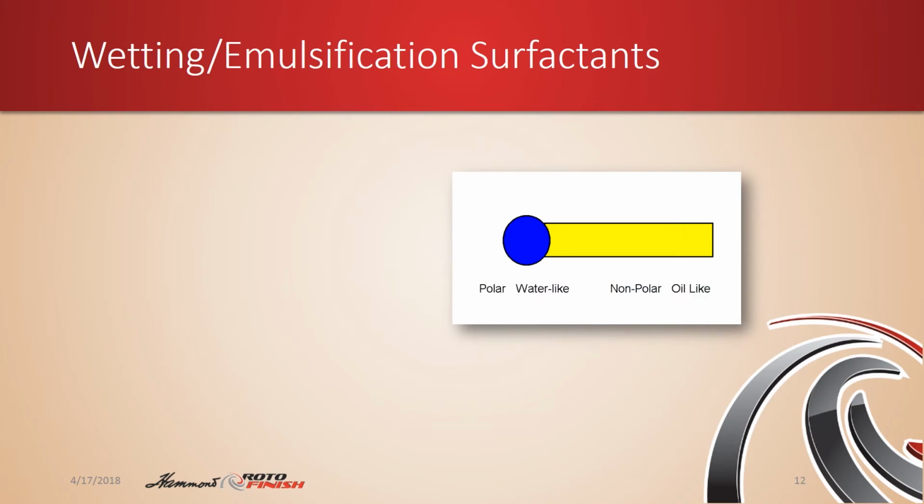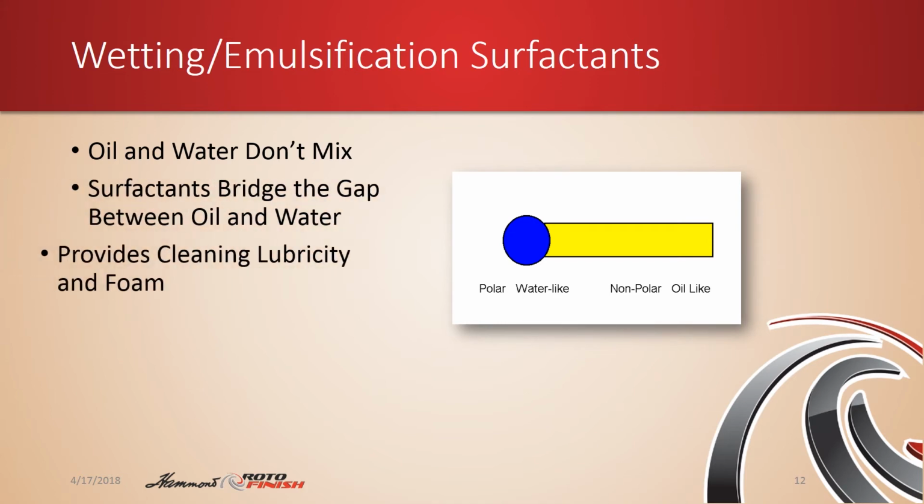The next mechanism, and probably the most important for cleaning, is wetting and emulsification. Let's start with emulsification. What is it? Everyone has heard the phrase, oil and water don't mix. This is accomplished with surfactants and emulsifiers. These are the chemical magic that bridge the gap between water and oil. The reason oil and water don't mix is that one has a chemical structure that is polar, water, and the other is non-polar, oil. Here is a representation of a surfactant, and its unique structure contains both polar and non-polar areas.